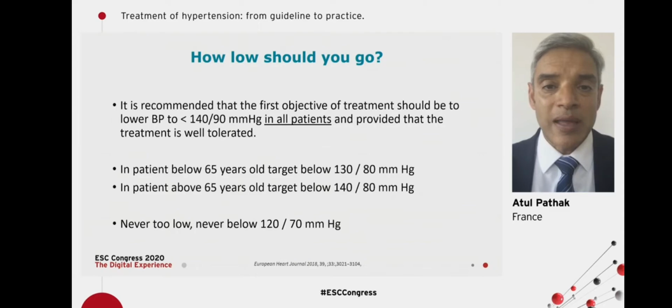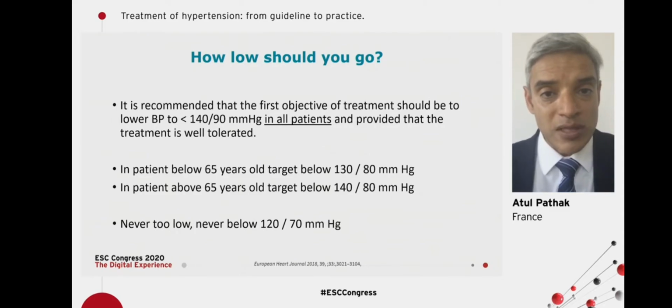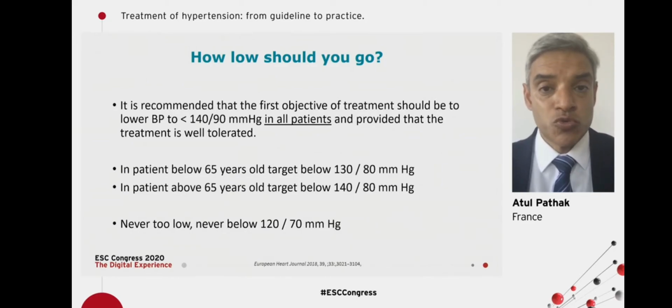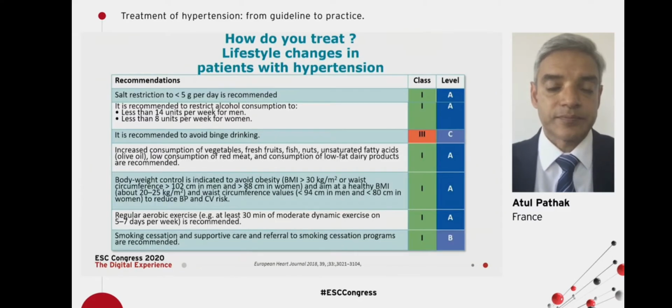But also keep in mind that blood pressure should never be too low. If you go below 120 millimeters of mercury for systolic blood pressure or below 70 millimeters of mercury for diastolic blood pressure, you are in the red zone. So you do not need to go below 120/70.